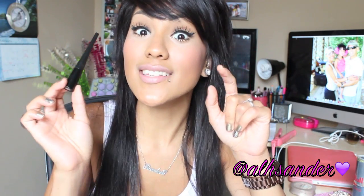So my next favorite is my e.l.f. Liquid Eyeliner. And you can get this at Target for $1. Yes, I absolutely love it because it is very dark, very black. You can get a very precise cat eye. It's $1, it's affordable, and I absolutely love it. I use it every single day.